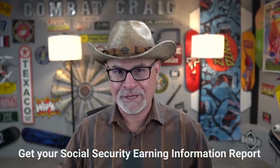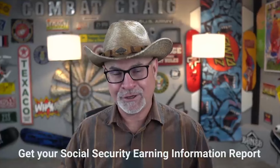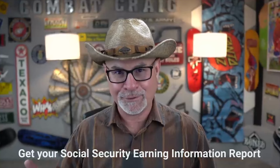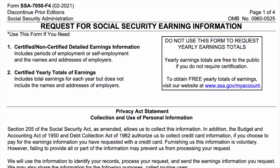This is a good way to explain occupational impairment. Like, there's no career here. I can't even hold a job for longer than 2 years. The average job, 6 months, been fired from everything. So you could get your Social Security records, and here's what that form looks like.